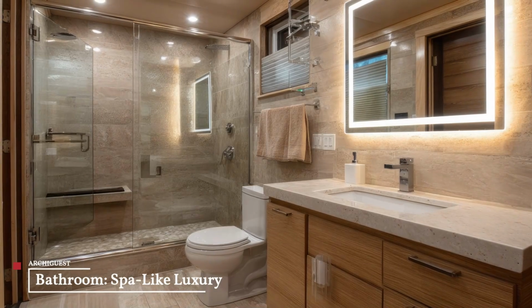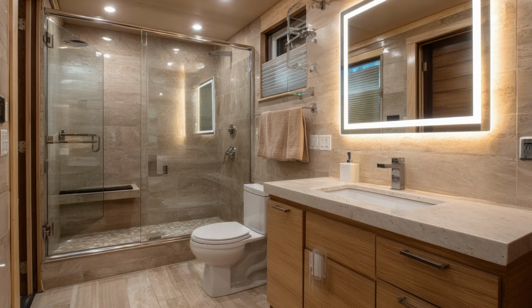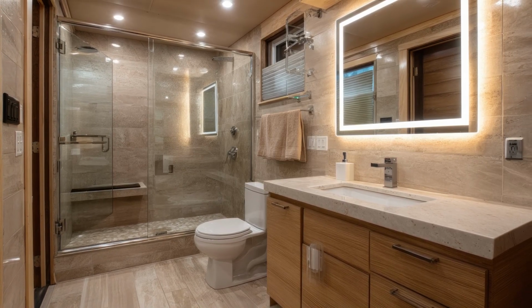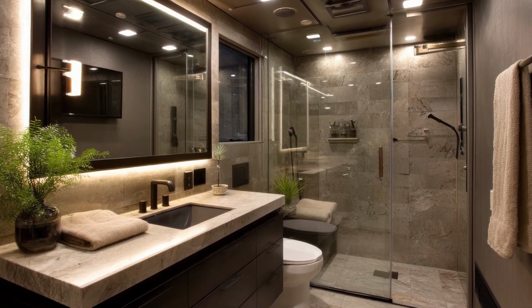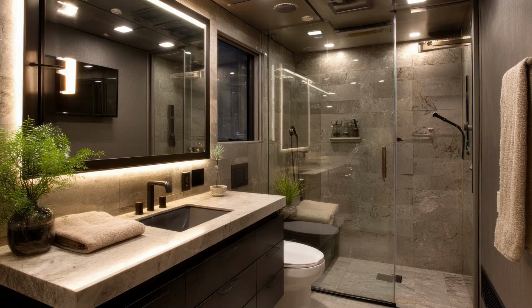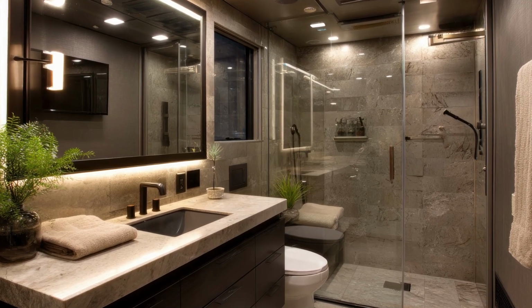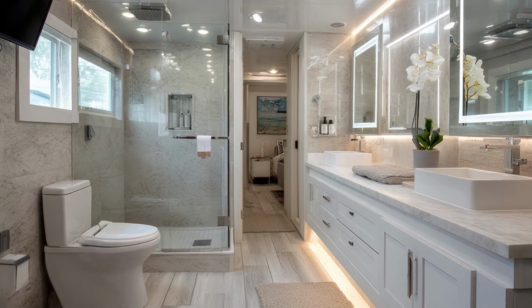The bathroom is perhaps the most striking example of luxury compressed into small square footage. Outfitted with marble-style tiles, a glass-enclosed shower, and sleek fixtures, the space feels like a high-end hotel spa. A vanity with backlit mirrors adds both function and drama, while clever storage keeps toiletries hidden. It's hard to believe you're standing in a tiny house bathroom. It feels far closer to the ensuite of a luxury suite.